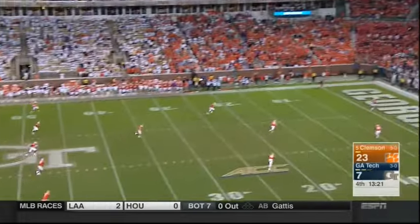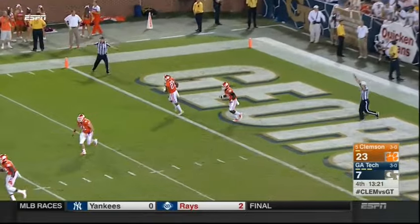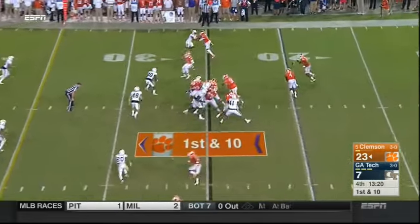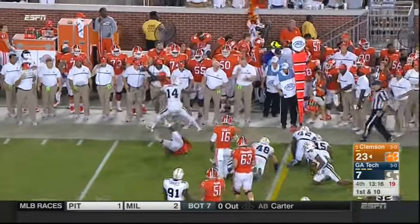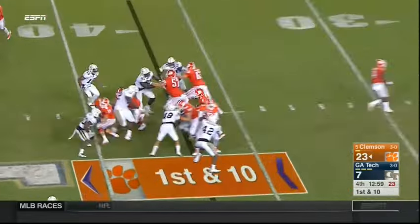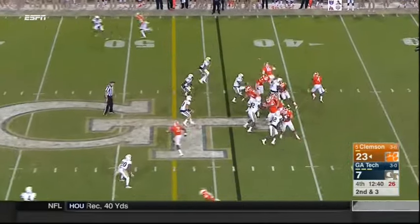I tell you, Georgia Tech is trying to put some pressure on the Tigers. 23-7. So much time on the sidelines. Watson pitches it to Gallman. Gallman for a first down and a few extra bodies. They have a fairly inexperienced line anyway. Gallman this time straight ahead. He was chomping at the bit.